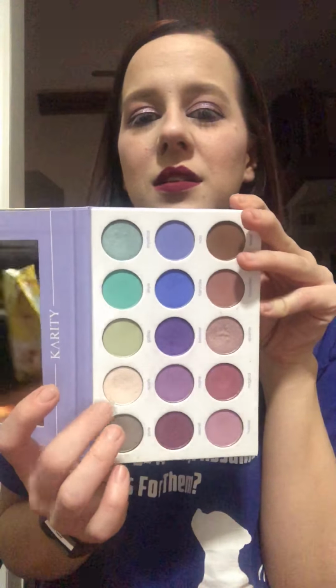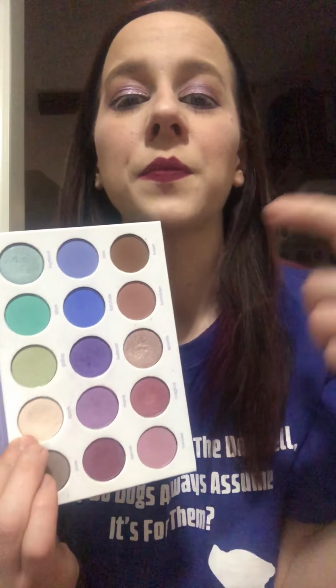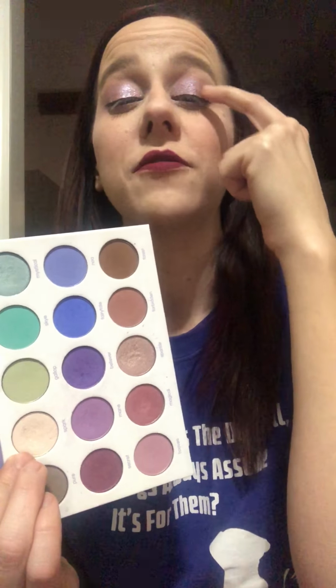Then I put Forest on, kind of all over my crease, and I used a lot of it, and then I took a smaller blending brush, and I dipped into this dark sparkly purple color, and I did just half of my crease, and then a little bit in the corner, kind of blend that out, and then I went underneath with that purple a little bit.